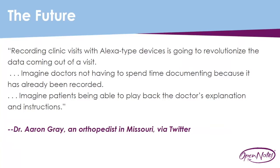I had a really interesting discussion yesterday with a woman who's been treated for breast cancer, and she had no idea she could access her visit notes. She did right then and there on her phone, and I could barely have a conversation with her after that because she was absolutely transfixed, and was so grateful to see that.